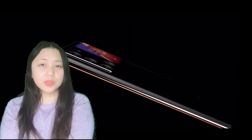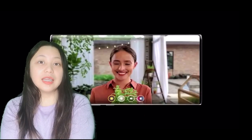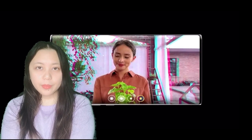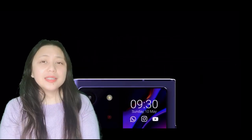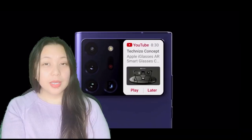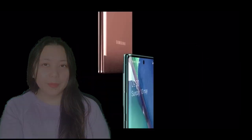And regarding the memory of this Samsung beast, it arrives with 12GB and 16GB of RAM, and also 256GB and 512GB of internal storage. Besides, it is also packed with an extra microSD card, which is expandable up to 1TB.